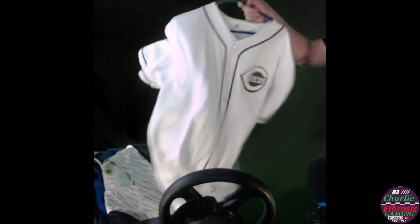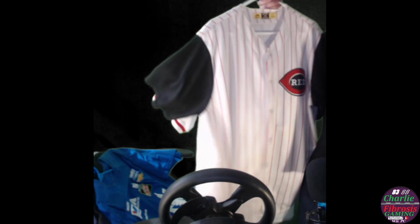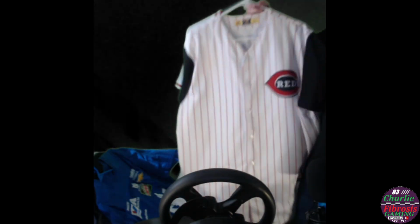I could see myself wearing this though, maybe more often to games, or this to games. I don't know. I like them both. These two are a little bit more special just because they were only available for the 150th, and you can't find the 1999 jersey or anything else like that anymore. They're darn near impossible to get nowadays. Alright, next up.